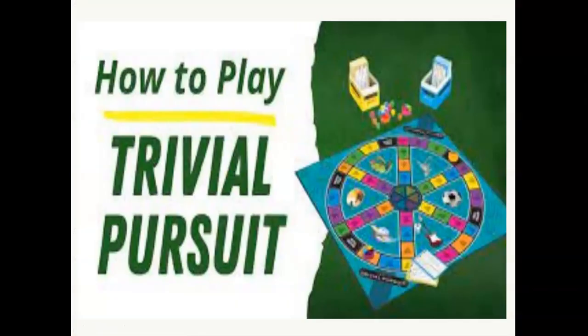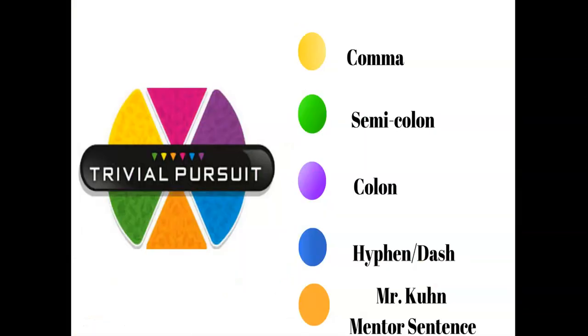So in terms of Trivial Pursuit and the rules, most of my gamification processes, you can create the rules depending on your grade level, how many kids you have in the class, their skill level, their skill gaps, etc. I keep a typical traditional Trivial Pursuit format where we have teams, usually about 3 or 4 kids per team. Assign a color, assign a pie, and in terms of the questions, this is how we do it. Each color on the Trivial Pursuit board is designated by either comma, semicolon, colon, hyphen, dash, or one of my mentor sentences, right?